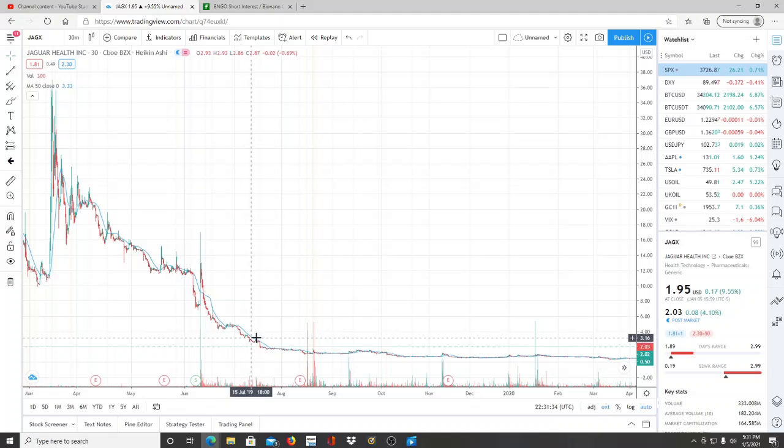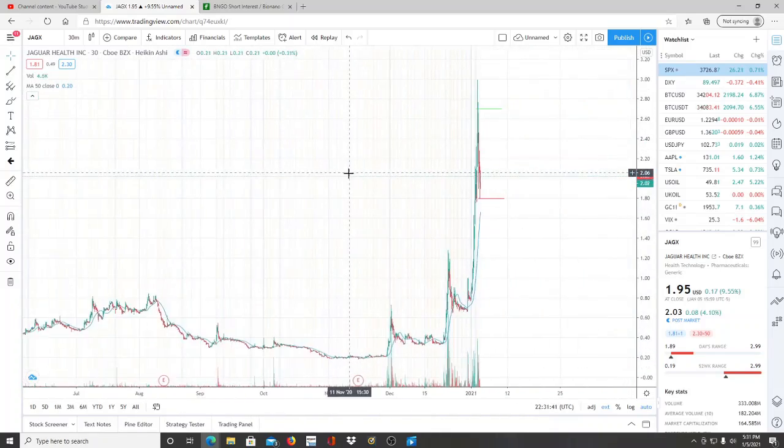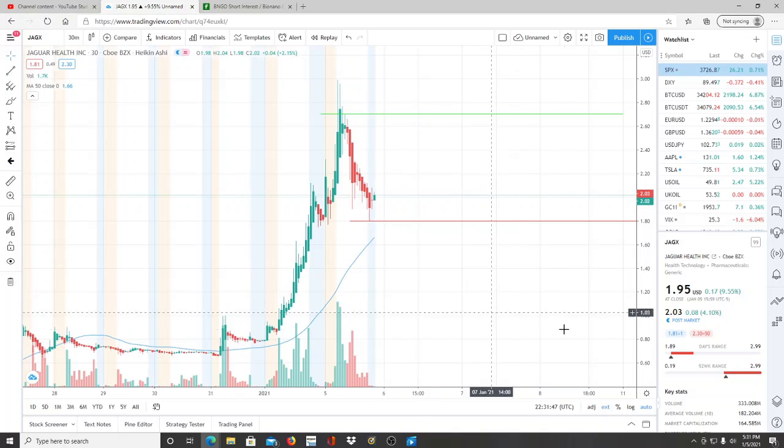That has not been seen in over a year and a half. That is why these numbers are so important, where we're at right now with Jaguar Health. Even where it's sitting right now at $2, for it to reach the $3, that's a big deal.